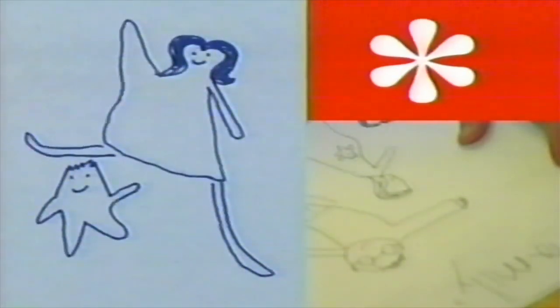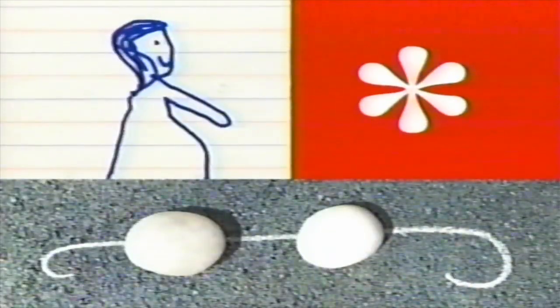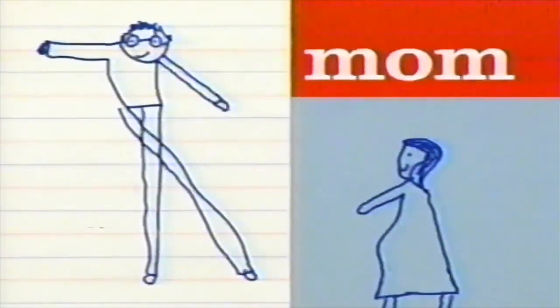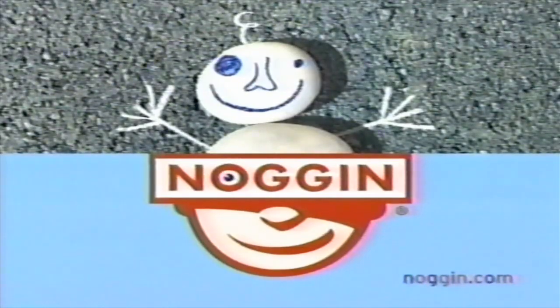How do you use your noggin? I like to draw my family. This is my sister. This is me. I'm a bit bigger. This is my mother. And this is my father. He wears glasses. He's a bit taller than my mom. And I'm going to draw her a big tummy for the baby. How do you spell family? I'm using my noggin.